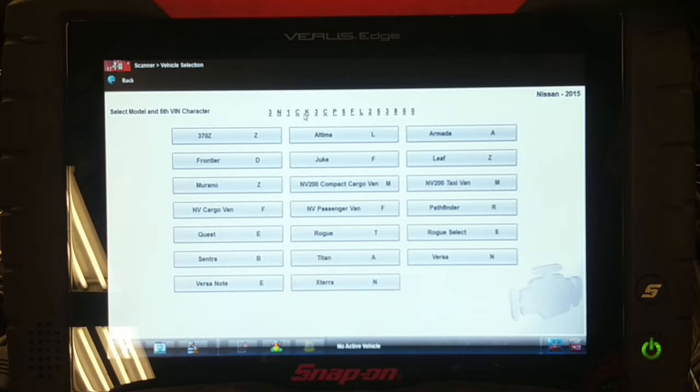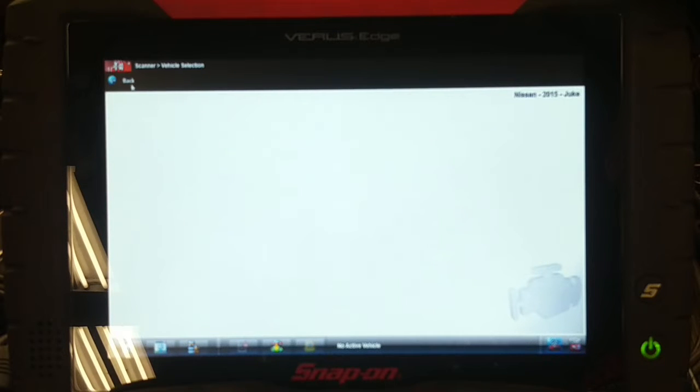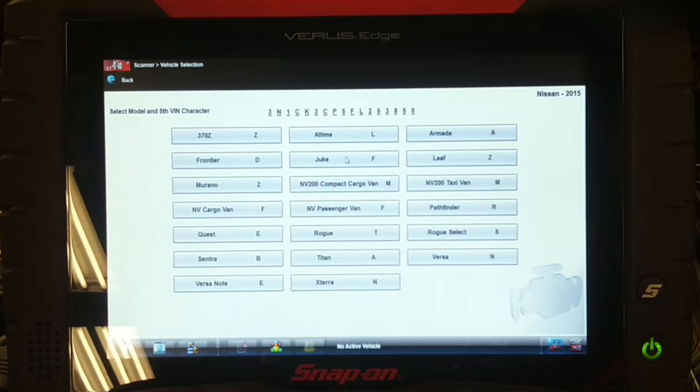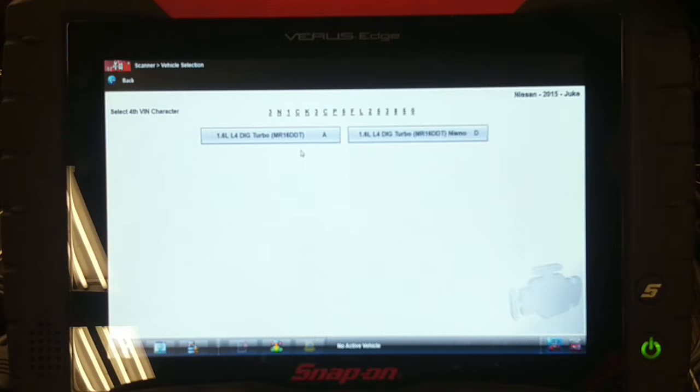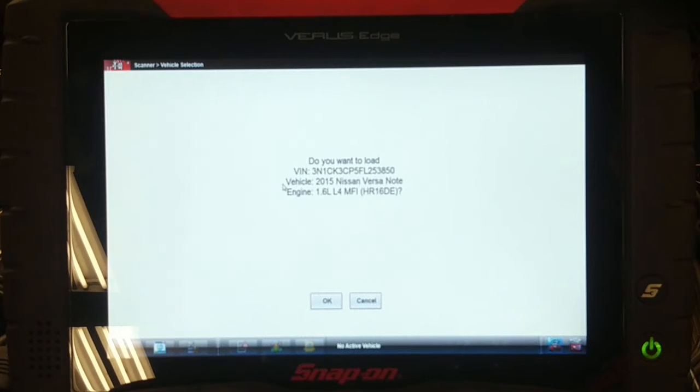What's the engine code? 2, 3, 4, 5, 6, 7, 8, 9, 10. A P? Let's try a Juke. Definitely not a Leaf. That would be hybrid. 1.6 code A. 1, 2, 3, 4. Or a D. No, it's not that one. Let's try that. Maybe that's what I just picked. It's not a Frontier, not an Armada, not a Murano, not a cargo van, not a Quest, not a Rogue, Sentra, Versa, Note. Let's try this one. Well, let's see what happens.